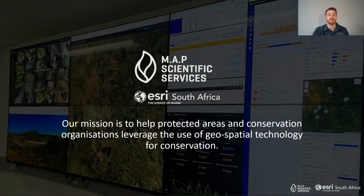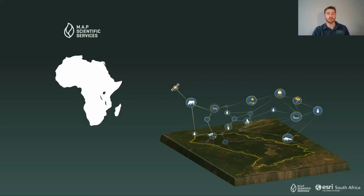As an organization, it is our mission to help protected areas and conservation organizations leverage the use of geospatial technology for conservation. We do this as an implementation partner with Esri, and it is our vision to create the most technologically advanced parks in the world. So how do we go about doing this?